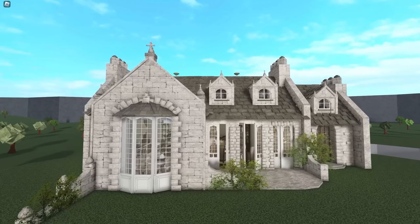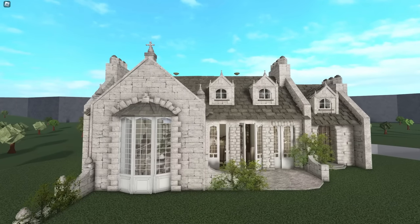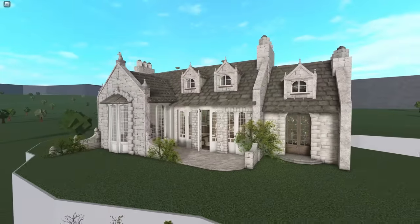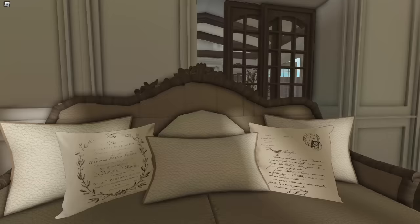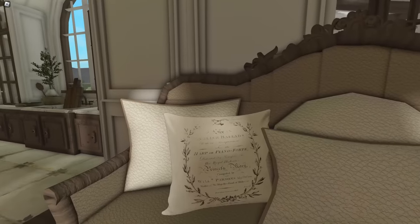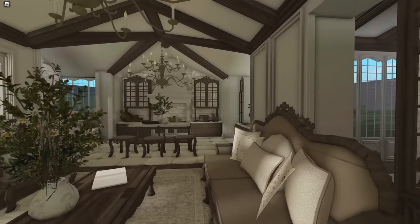It reminds me of a European castle or something you would see in a hidden kingdom, and then you walk in this forest and then you just see this work of art. The interior goes crazy. Oh my God, the pillows are so cute and they match the vibe. Some of these are decal pillows and they have little writing on them, but it matches the theme of the house, which is so pretty.